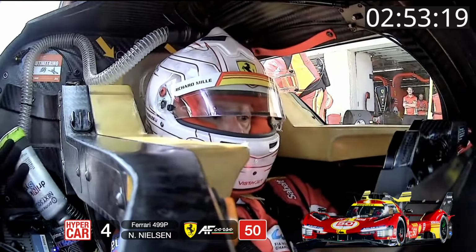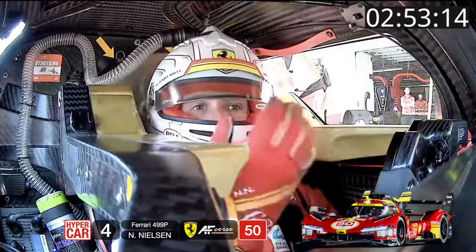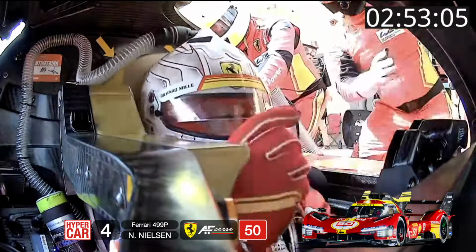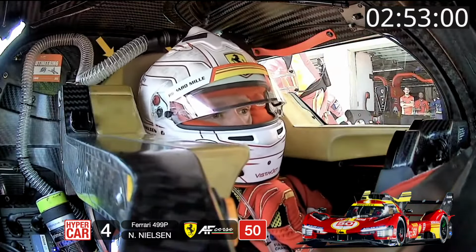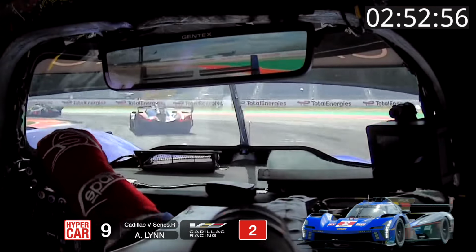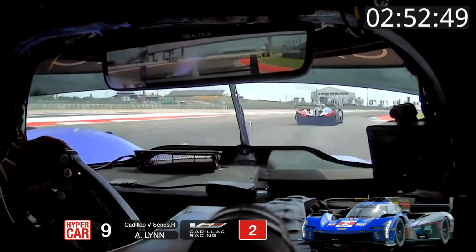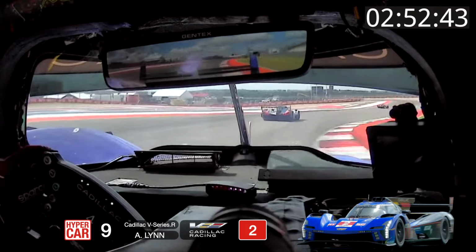While this battle is happening out on track, though, the number 50 Ferrari is in the pit lane, and Nielsen is complaining about something. It looks like his water was not connected. A hot day in Texas is the absolute last place you want to be with your water disconnected in a race car. But with the bottle reconnected and the pit stop going more smoothly, this number 2 car is still stuck in traffic. And if he doesn't make headway quickly, that number 50 car will be away and gone before he has a chance to defend his third position.